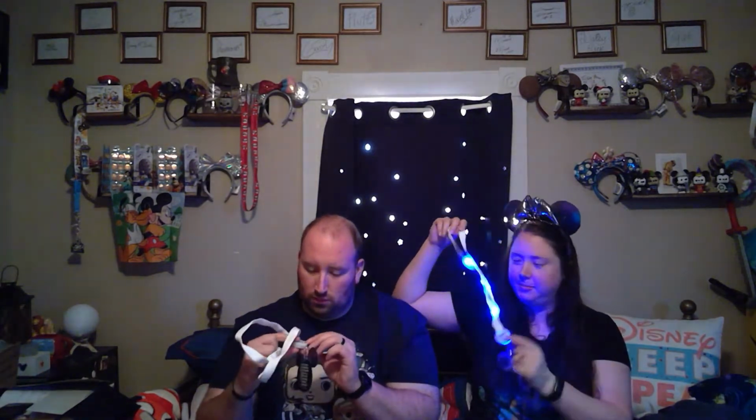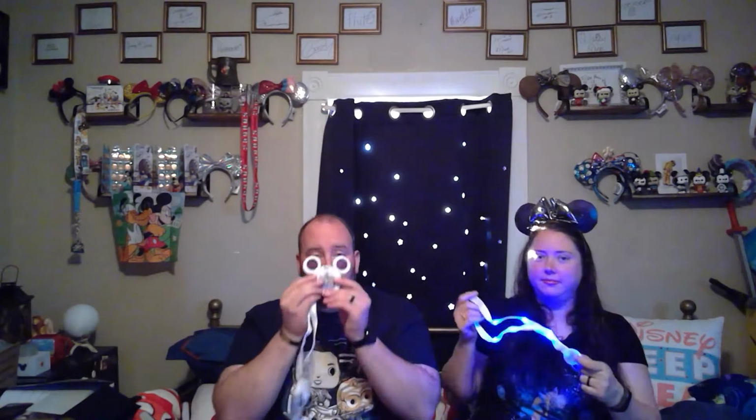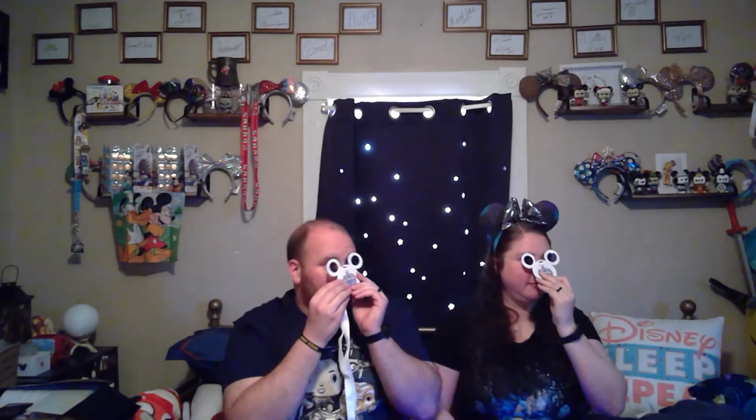The button. So anyways, you've got a bunch of different little ways that they can light up. And fun thing, you can look through the Mickey, and you'll see little reflections of Mickey in the lights. So, like, right now, I'm looking over at my other window, and I see little Mickey shapes. Do it this way.